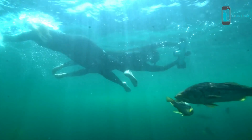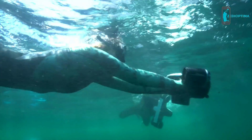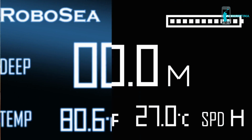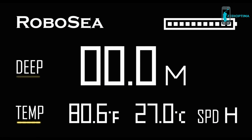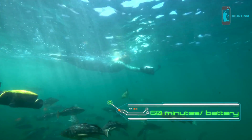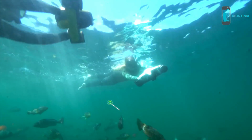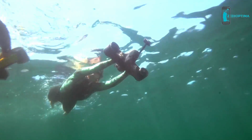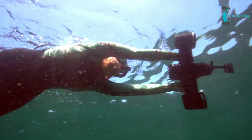With 2 speeds, you can cruise through the water on low or kick into high gear for a faster ride. The exclusive OLED panel displays water temperature, depth, gear status, and battery life. With 60 minutes of fly time, you can see more than ever before. Divers can save energy and oxygen in their tank, and snorkelers can explore further on a single breath.